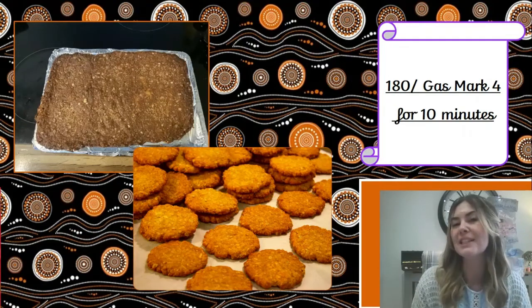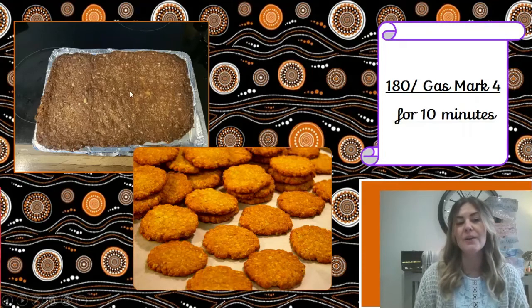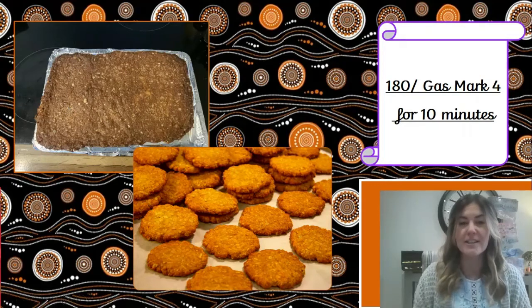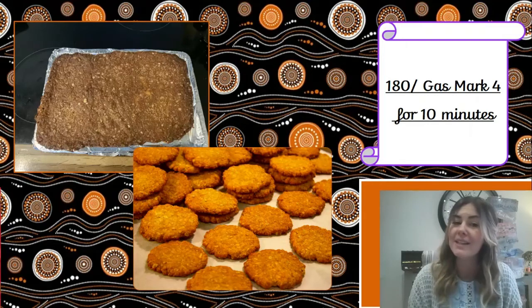They all squished together, and I rang my friend and I said, I don't know what's happening, and she said, yeah, you leave them as a ball. So leave them as a ball mixture, and hopefully they will turn out as beautifully as these ones down the bottom, and not one big blob like mine did. Although I have to say, it still tasted nice. I just cut it out like flapjack and it was absolutely fine. But good luck everyone. I hope you have more success than I did.